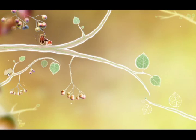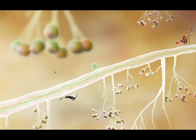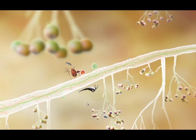Okay, so there's an up. Well, we jumped up from down there. Oh, yeah. So that's back where we came. Oh, you mean go this way? Yeah. Right. Whoa.